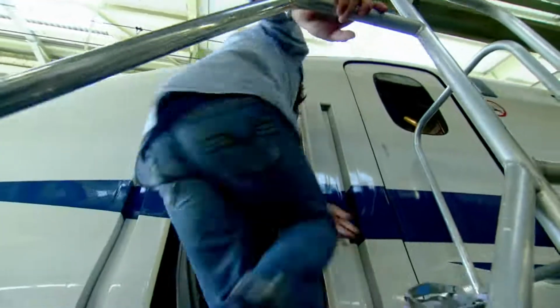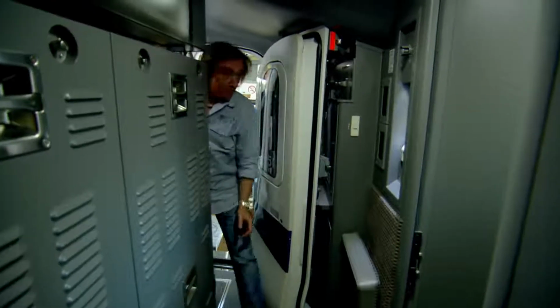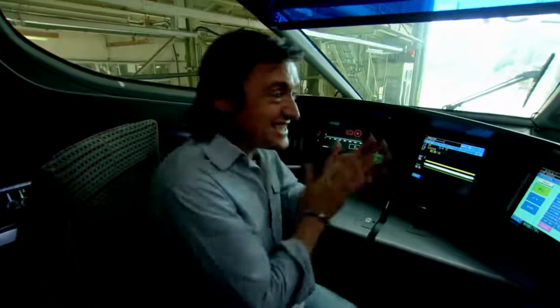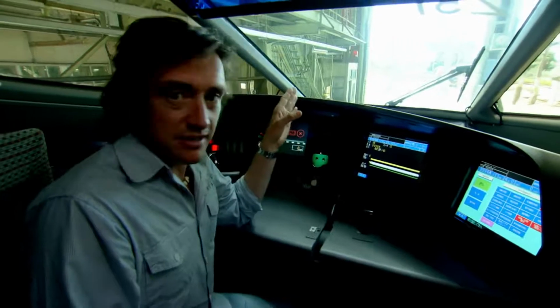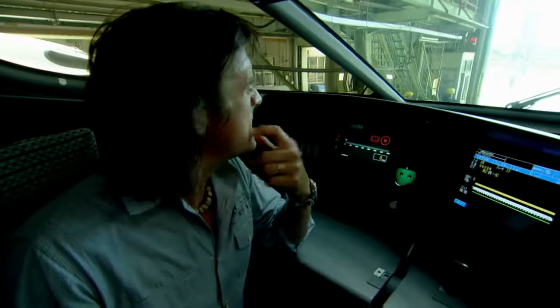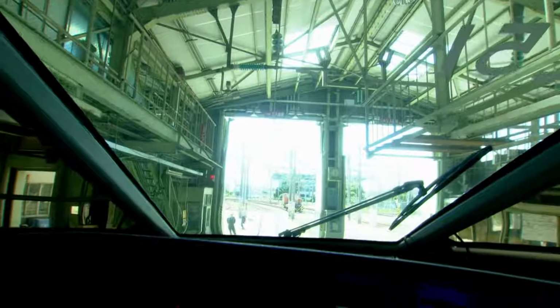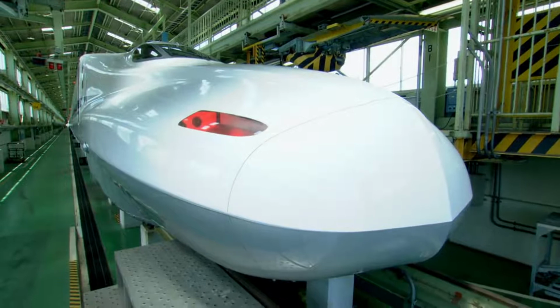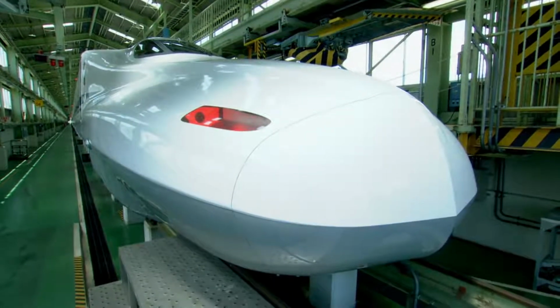I wonder if they've left the keys in. Here it is, the business end. I'm guessing flat out, at what, close to 200 miles an hour, 300 kilometres an hour? Being a train driver is quite exciting again. This might be in the workshop, but it is actually wired up and ready to go. It'll be driven out of here, but not now, not by me. Probably just as well they didn't leave the keys.